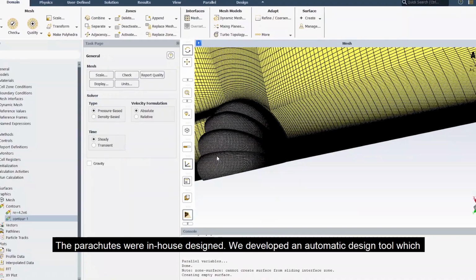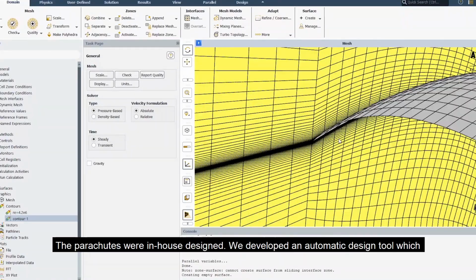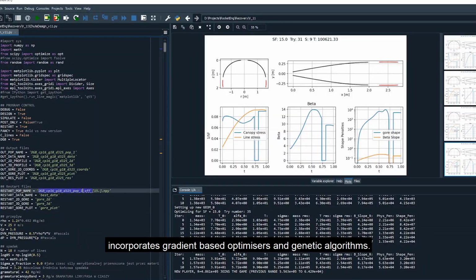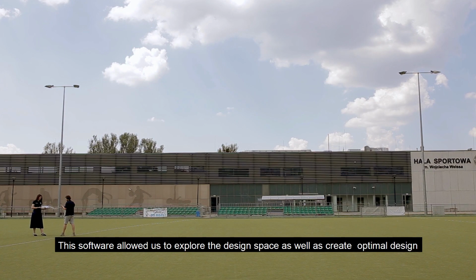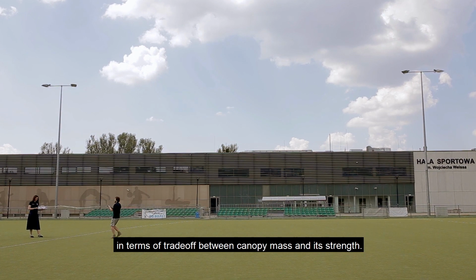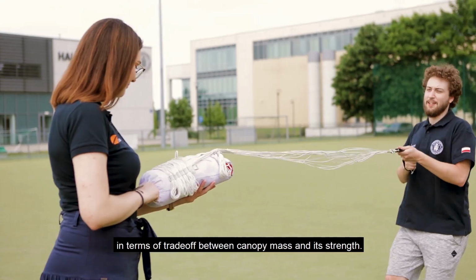The parachutes were designed in-house. We developed an automatic design tool which incorporates gradient-based optimizers and genetic algorithms. This software allowed us to explore the design space as well as create an optimal design in terms of trade-off between canopy mass and its strength.